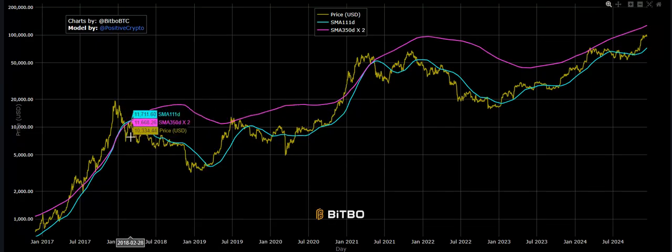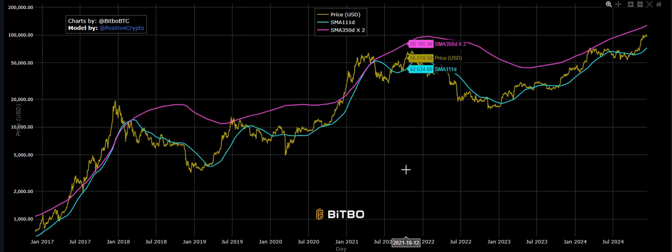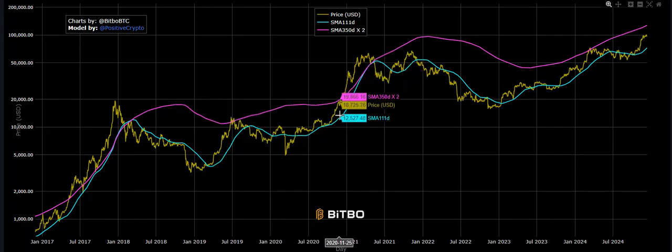Back in 2017, 2018 here, when we had that cross, then the bear market really started hard. You can see this blue line, moving average, going up as soon as they crossed here. That was basically the top. And then you had your bear market. 2021, you can see the blue moving average right here. As soon as they kissed or crossed, that was essentially the top there.